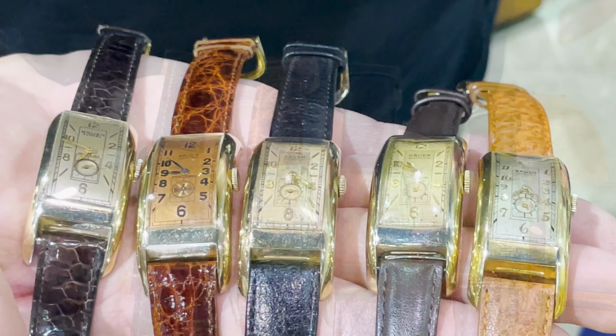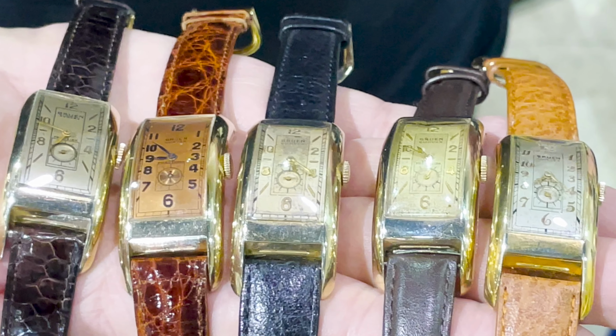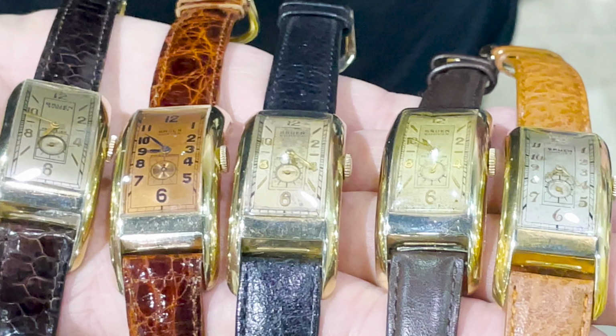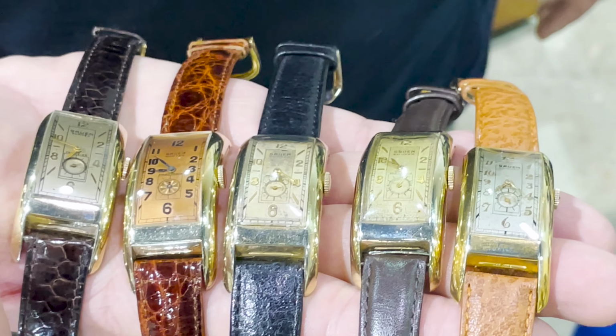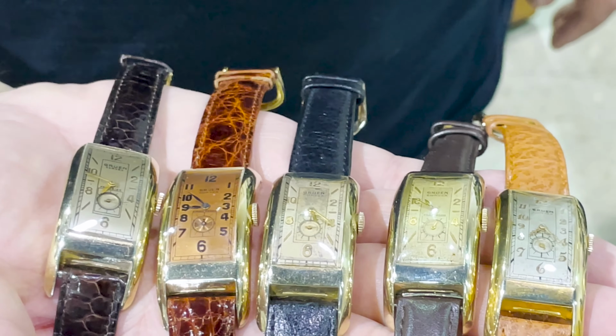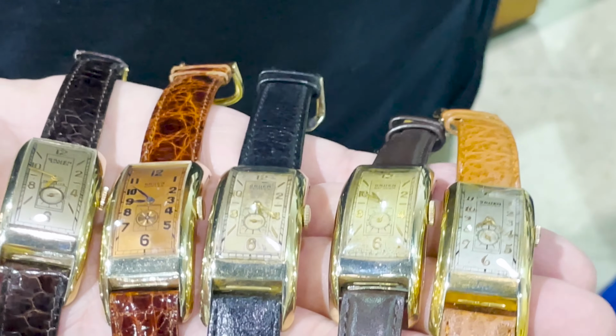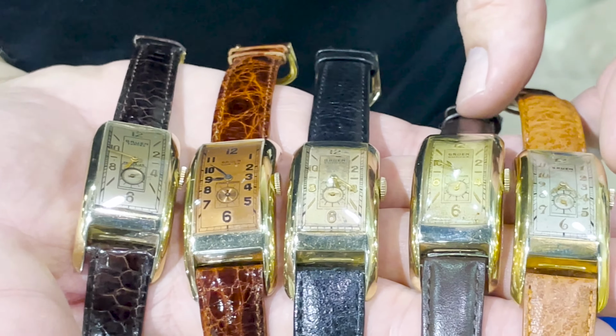These are the Curvex Majesty. This was the longest Curvex ever made. They were 52 millimeter length. They had the 330 movement, and they started being made in 1937. They ended the line in about 1941, about the start of the war, for the United States, that is.